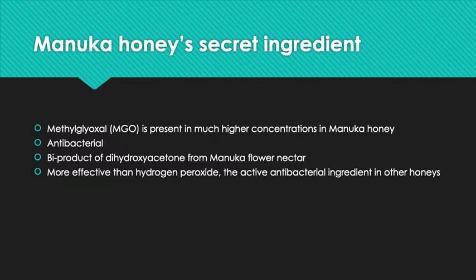It comes from a compound called dihydroxyacetone, which is highly concentrated in the nectar of the Manuka flower. The active ingredient in other honeys is hydrogen peroxide. And while Manuka honey also has hydrogen peroxide in it, it's not nearly as effective against tough bacteria like MGO is. While MGO is a product of the Manuka tree nectar, hydrogen peroxide is merely a consequence of the nectar harvesting process done by the honeybees.